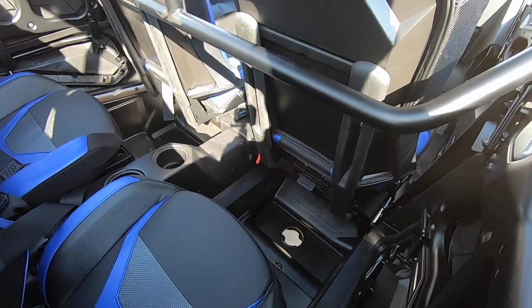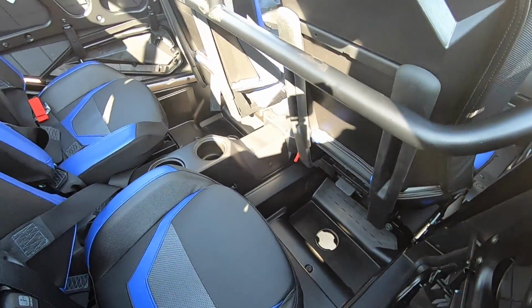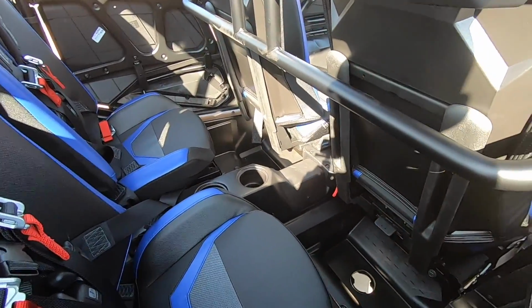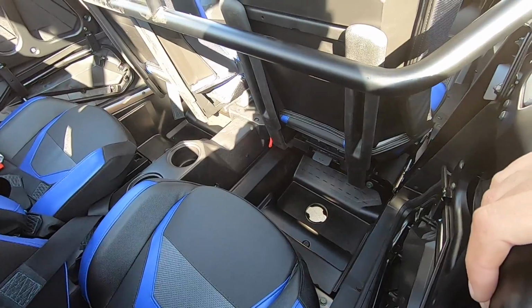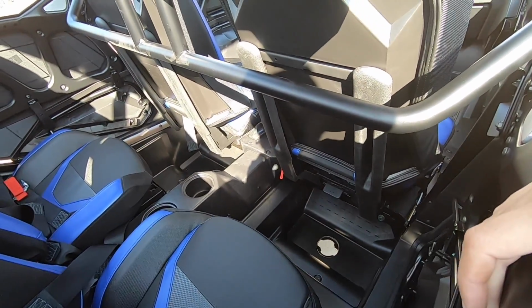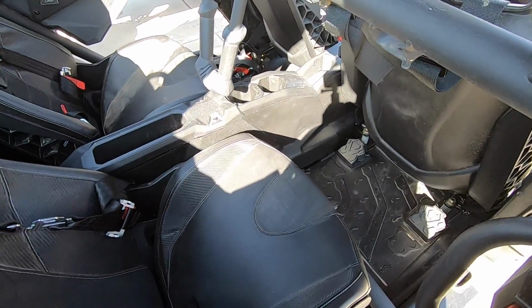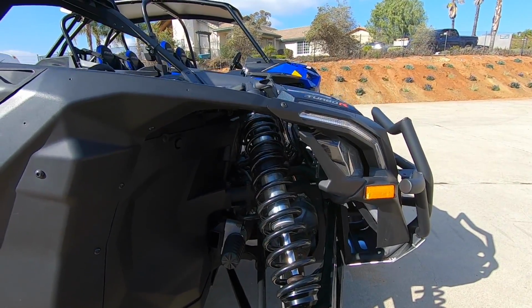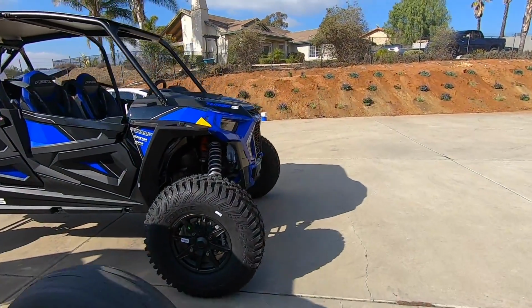So let's check out the legroom of the rear. As you guys see, there's not too much room back here in the Polaris. It's not for a big, tall, massive person. Now, compared to the Can-Am, you got some legroom back here. It's not that much of a difference, but you got a little more. Look at the height difference. That Polaris is just massive. It's just sitting so tall.